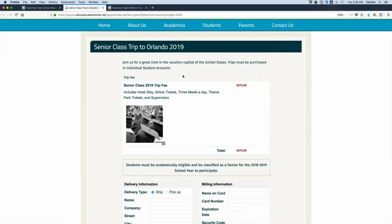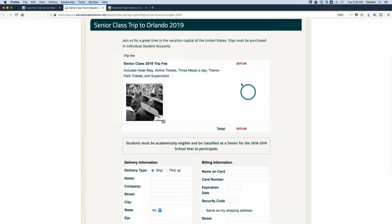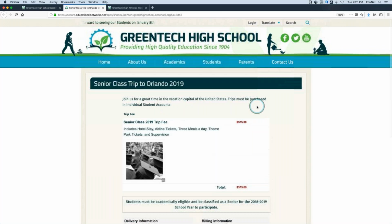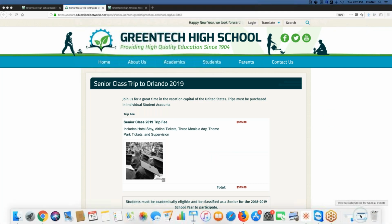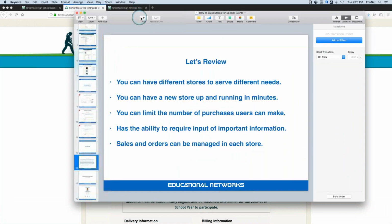So as an example here, we have our description of the store, the description of the trip fee, what it includes, as well as where students are able to go ahead and pay their trip fee. All right, everyone, let's go ahead and review everything that the stores feature offers us to be able to go ahead and build a store for special events.